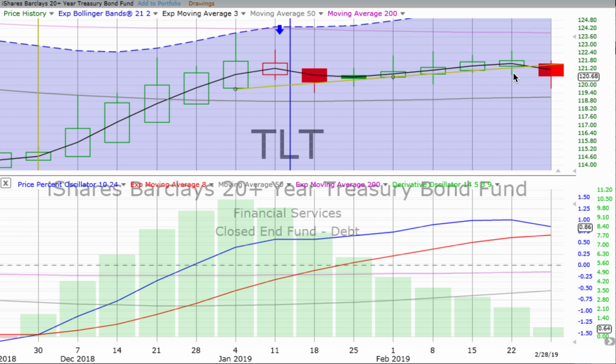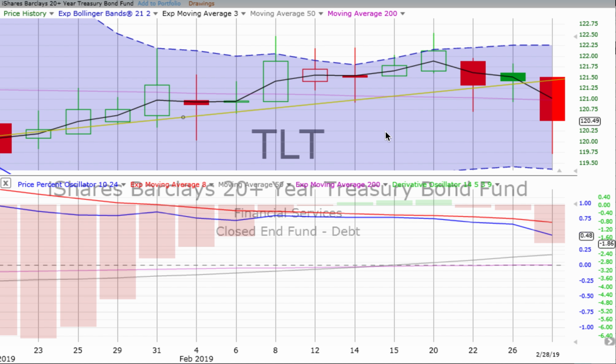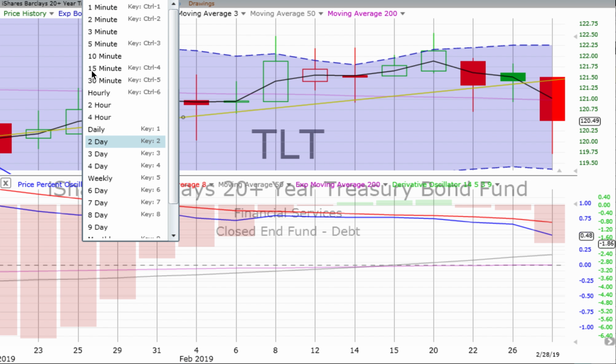TLT 20-year bonds, of course, over the course of this week, pushed through. And that's a strong push through, going down, pushing through our weekly trend line, derivative oscillator losing momentum, price percent oscillator heading down quite strongly. Go from the weekly to the 2-day. We see on that 2-day chart, the latest 2-day candle, really strong down. No wick on top, strong wick on the bottom. Red, we see lots of red as far as the derivative oscillator, and the price percent oscillator spiked over, going down. So we don't have a trade.